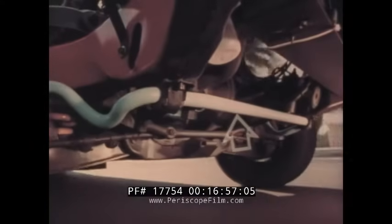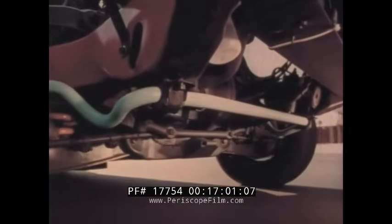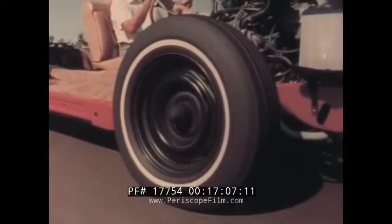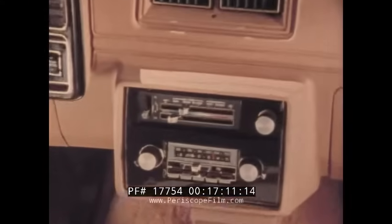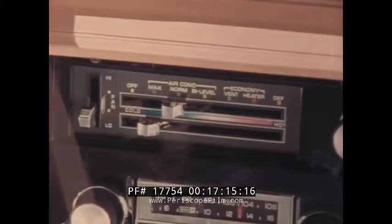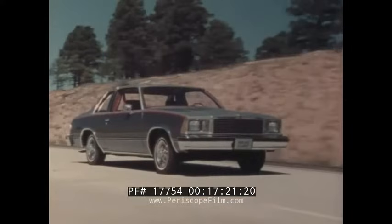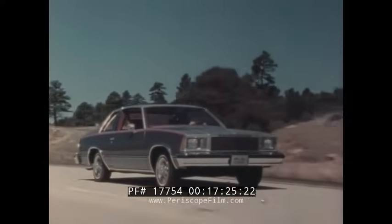A front stabilizer bar is standard to help keep the ride smooth and level. Glass-belted radial tires deliver low rolling resistance and contribute to fuel efficiency. A new, lighter-weight CCOT air conditioning system is available. CC stands for cycling clutch, which means the unit turns on and off as needed, as opposed to running all the time. Malibu and Malibu Classic. A lot of new thinking went into them.